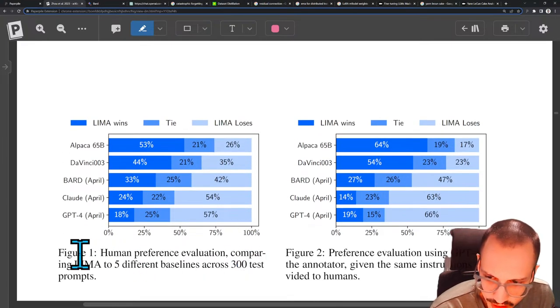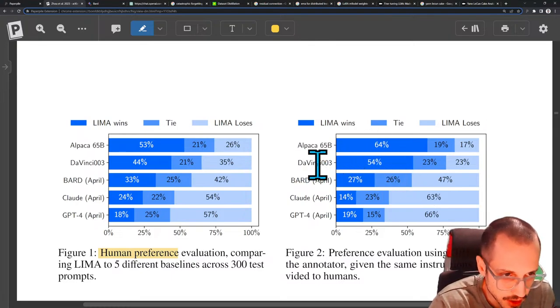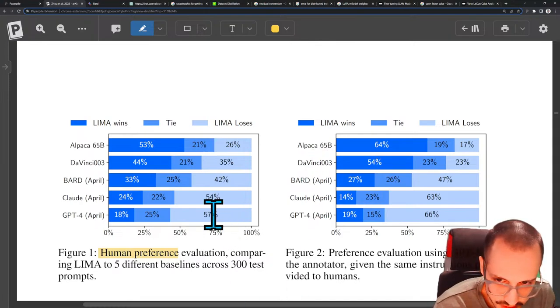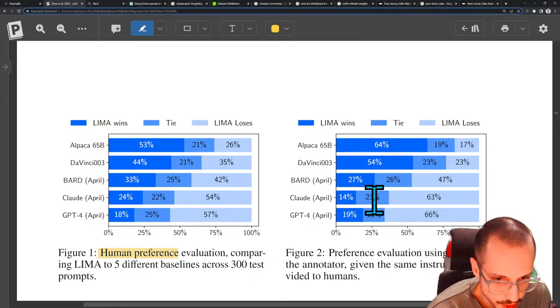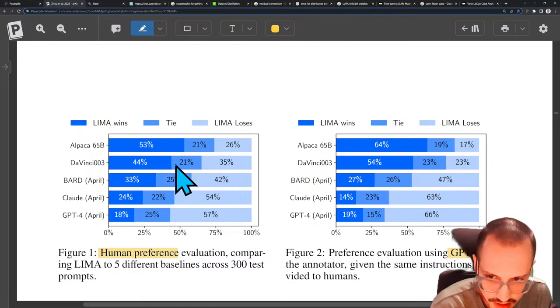Okay, but let's look at what they got here. We have figure one, human preference evaluation, and figure two, preference using GPT-4. So this is what humans prefer, and this is what GPT-4 prefers. I guess what they do is they give the model a question, the model answers the question, and then the human says, which one do you like better? Answer A, B, C, D, or E? And then they ask the same thing to GPT-4. And I'm pretty sure it's probably double blind. The model does not know which model generated the answer, and the human doesn't know either.